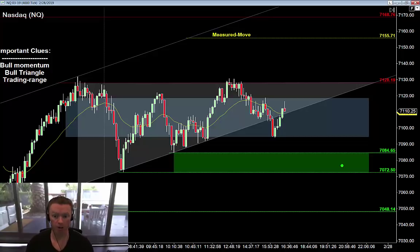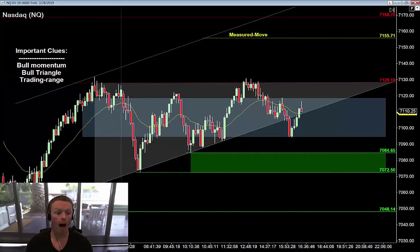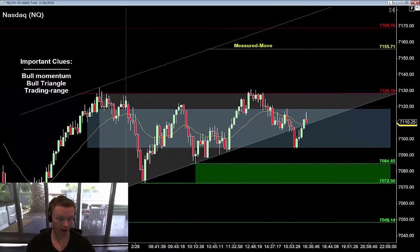The big challenge here is going to be, right, how do we buy this thing as it breaks higher? We know we have that measured move waiting overhead. Really, at this point, what I'm looking for is that move up.